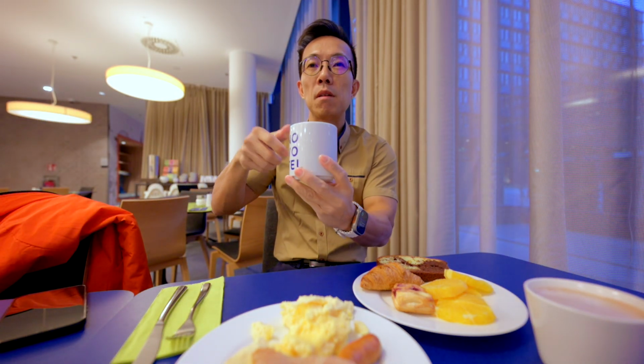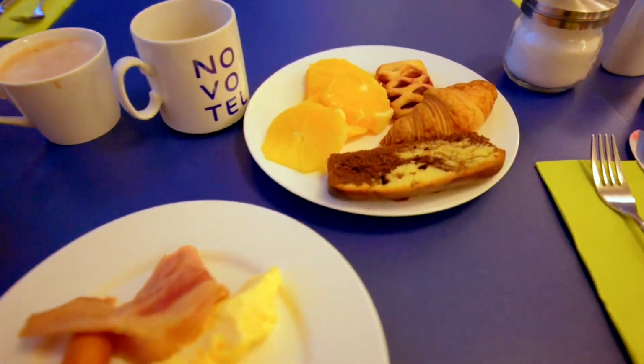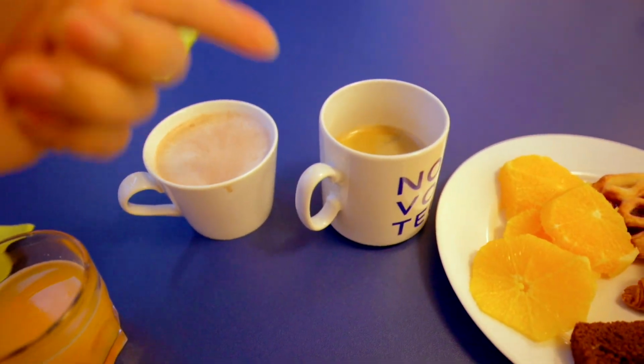All right. Good morning, everyone. This is the second day, basically, on my stay in Vienna. All right, so let's see what I have this morning. Not a lot, because I felt I was rushing. This is a multi juice. This is a chocolate. This is my coffee.